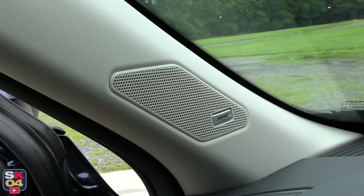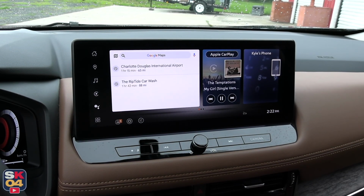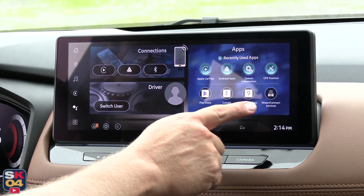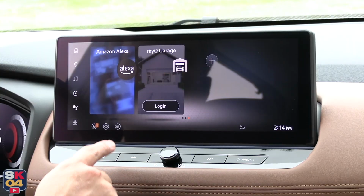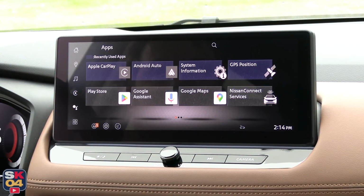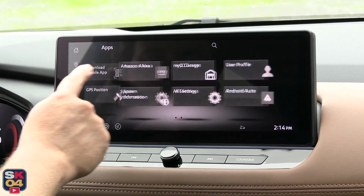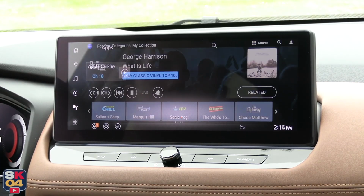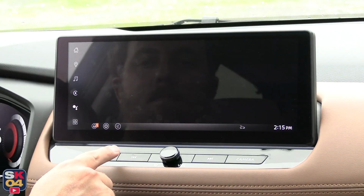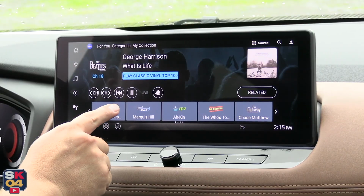With Google built-in, you have access to Google Assistant, Google Maps, and more via Google Play, all without having to pair or plug in a phone. They allow a more seamless use of existing Google account information. For example, addresses or points of interest saved on the Google Maps website or mobile app when you're signed in can easily be selected in the Rogue for use as a navigation destination. You can also use Google Assistant to navigate to your next destination, easily call or text a friend, or listen to music.